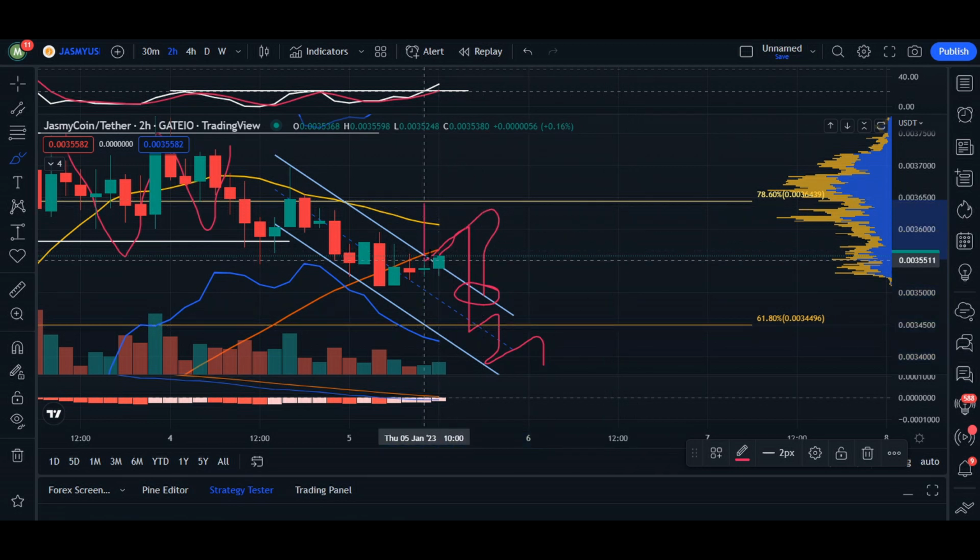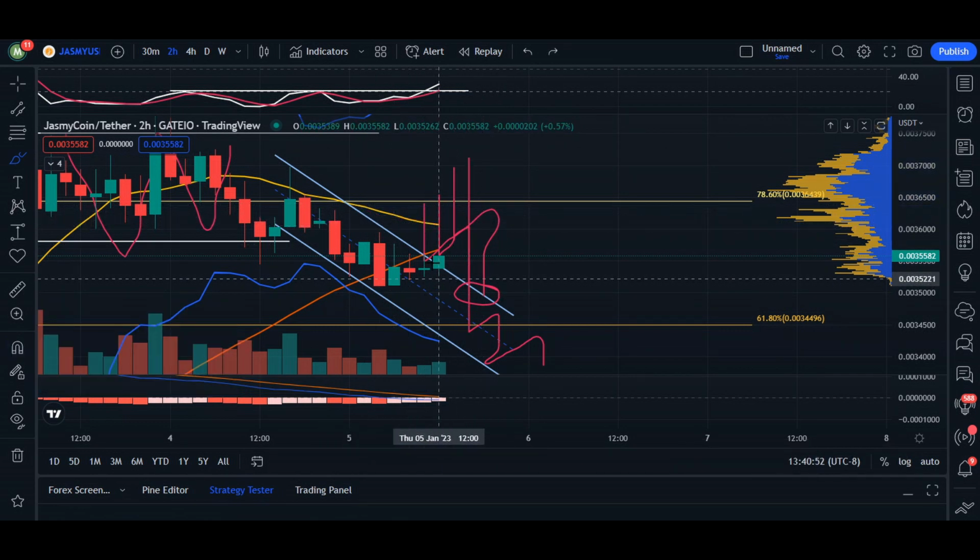Again, if we're able to close above the 20 MA in multiple candlesticks, and this is the 20 MA, which is this yellow line here, then it will confirm the breakout from this corridor.